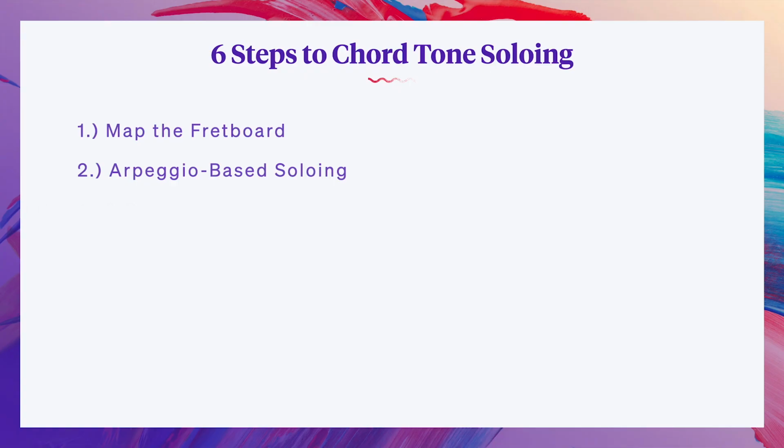So next we want to adjust our starting points and our direction. So instead of always starting from the root of the arpeggio and ascending it, we want to start from the top and come down and start connecting and mixing and matching all of the different arpeggios while still only targeting those chord tones. Here's what that sounds like.